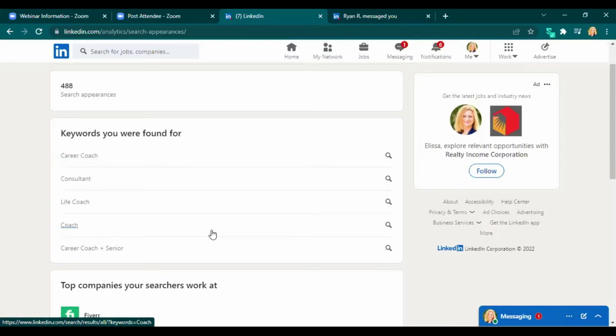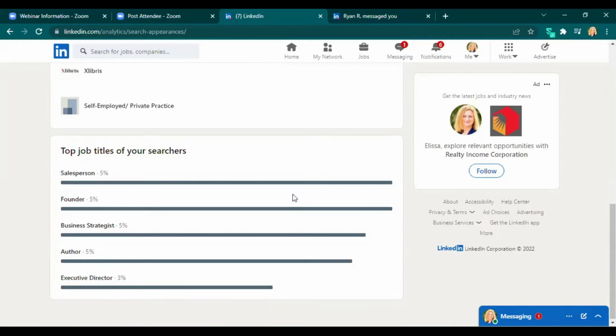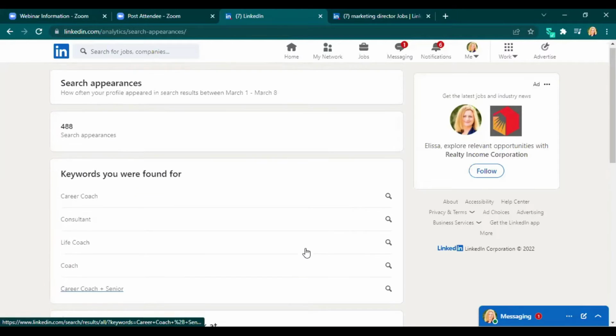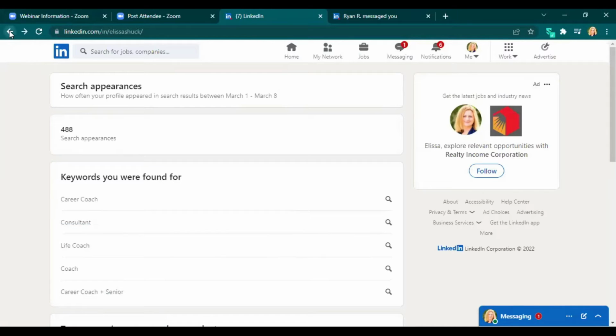But this is a really great feature that helps you know, hey, I'm being found for the right keywords. If you're being found for keywords that are irrelevant, or maybe a little too aligned with your current role instead of your future role, then that's your cue to go in and make some little tweaks to your LinkedIn profile. Now, you're also going to see companies where your searchers work. You're going to see job titles of your searchers. But the most important thing here for you is going to be the keywords that you're being found for. All right, let's go back.